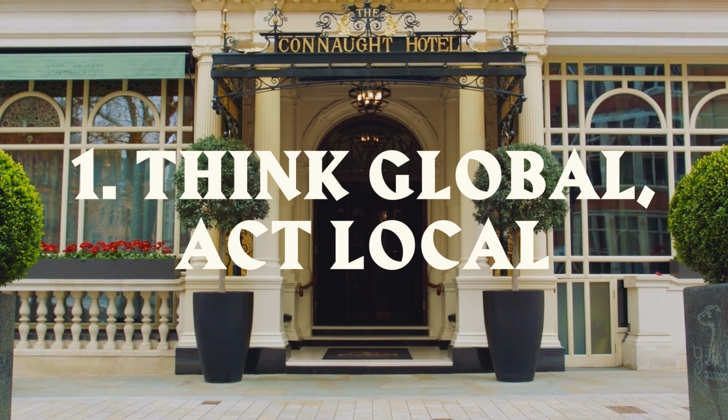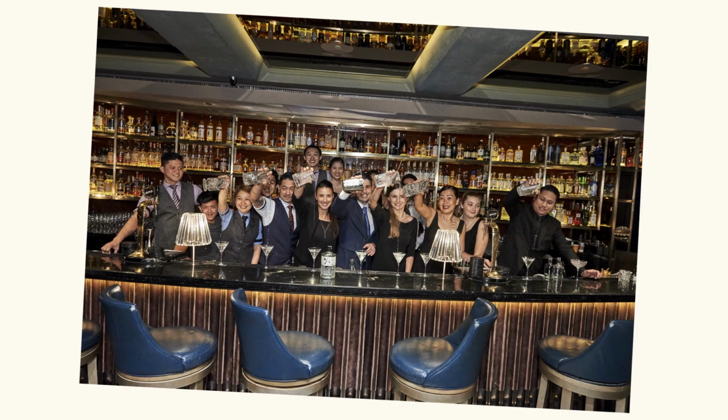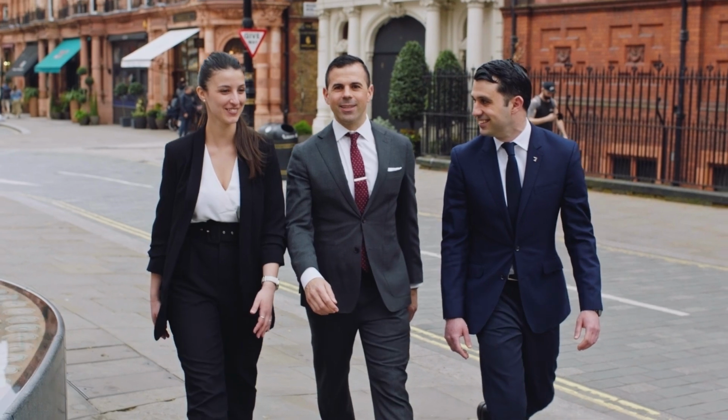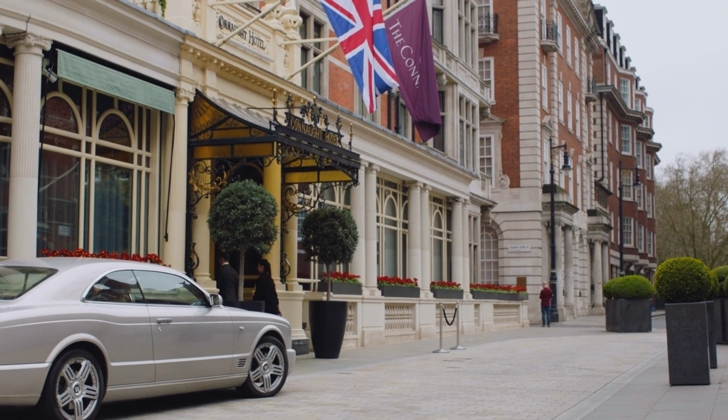The Connaught Bar is located in the heart of our beautiful and multicultural neighbourhood of Mayfair. Our inspiration comes from international travel and has developed our appreciation of worldwide etiquette and flavour, enabling us to create a unique experience that feels truly global.